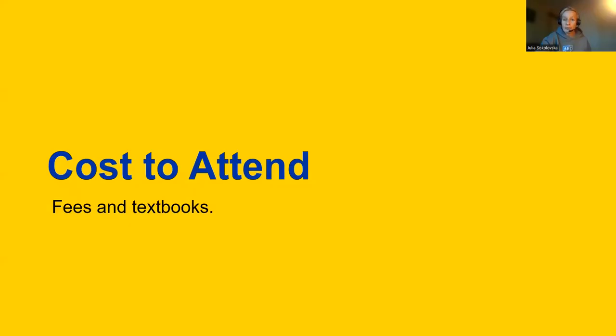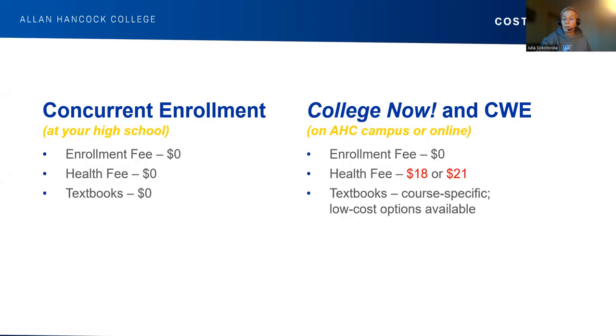Okay, so cost to attend. If you're taking a class through concurrent enrollment, you don't have to pay anything. Everything is taken care of. However, if you take a College Now class on campus, you are responsible for a health fee, which is $18 for summer semester and $21 for fall semester.